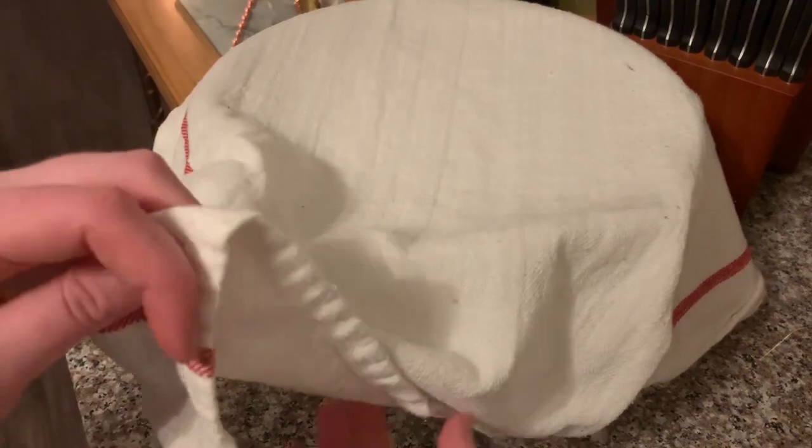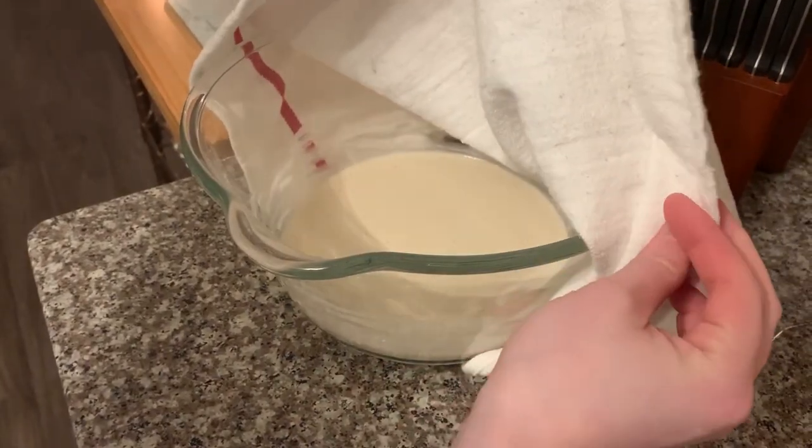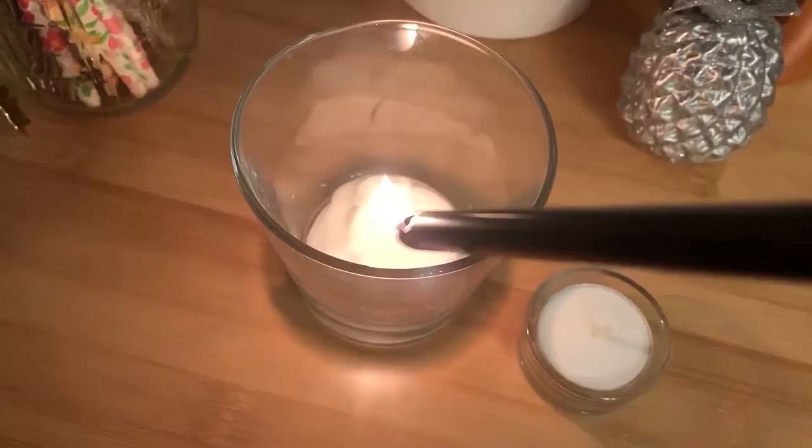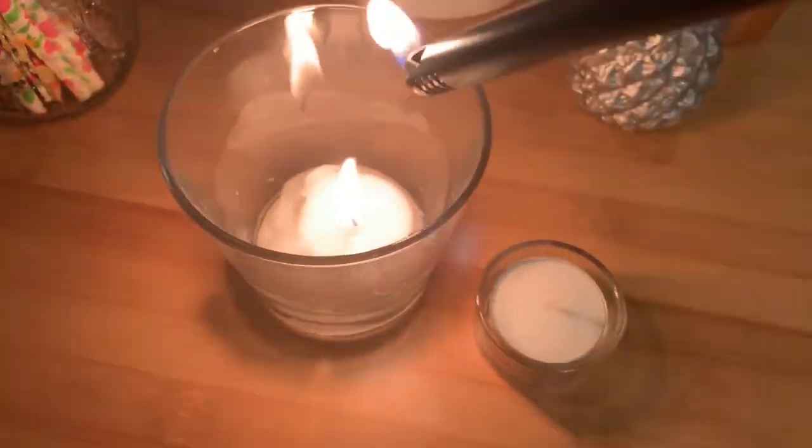So I wanted to give you guys a sneak peek of my sourdough starter that I started a couple of days ago. I know some of you on here are also doing sourdough starters at home. I can't wait to share with you guys what I bake with it.